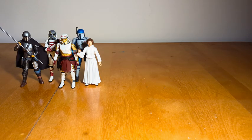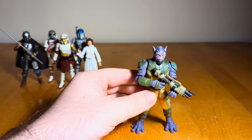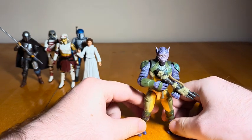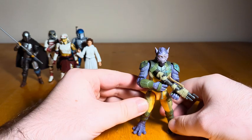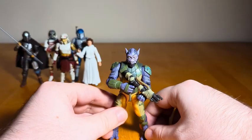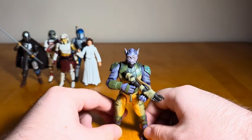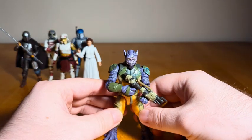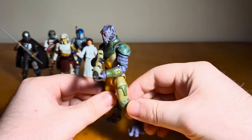And then number 6, we have a deluxe figure. It is Zeb from Rebels. I actually, again, kind of forgot this came out this year. I kind of thought it was a last year's release, but I'm pretty sure it's not. It was this year. And he's cool. I think out of the deluxe releases they've gotten, it's one that has at least been a bit more worth the money, even though I'm pretty sure this went on sale a bunch of times.